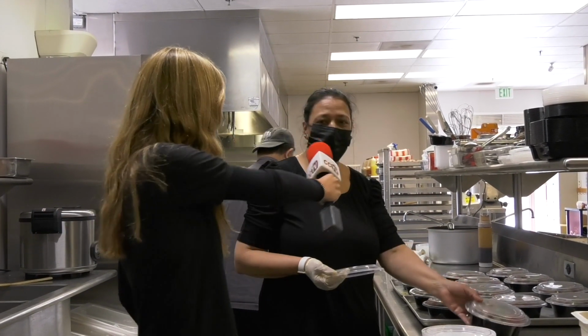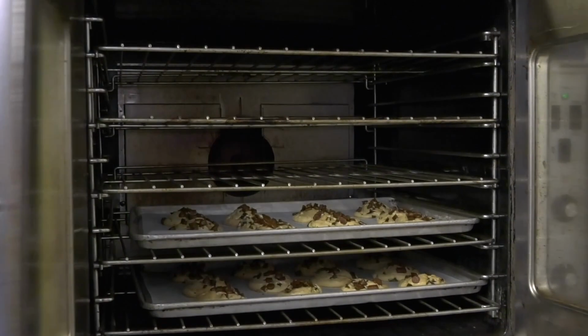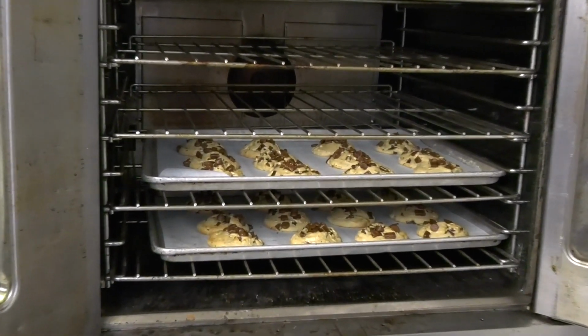Everyone's been dying to know what the secret ingredient for the cookies are. Can you tell us? It's Mama's kitchen, so it's gonna be made with love. The secret ingredient is love.